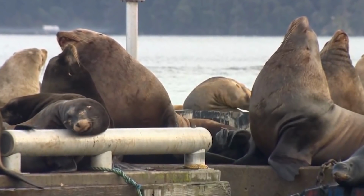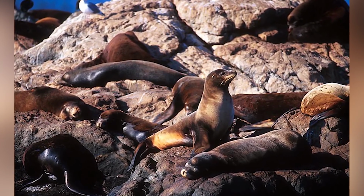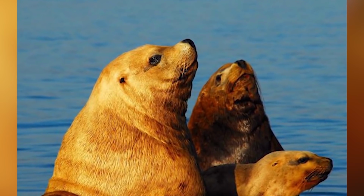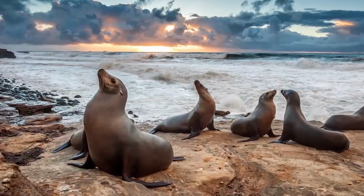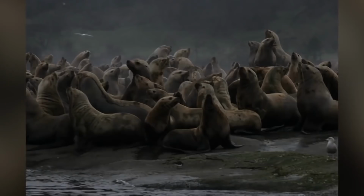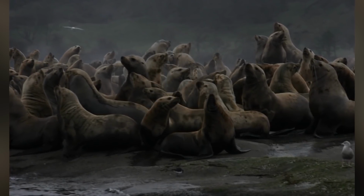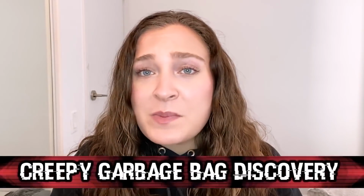A marine mammal expert for the area explained that the injuries are definitely deliberate, which means that there is someone or some people who are going around doing this to the sea lions, which is absolutely horrible. The expert also explained that some of these sea lions were Steller sea lions, which are an at-risk species, which certainly makes the crime even worse than it already was. There will be an investigation into these discoveries, and hopefully they'll be able to figure out what exactly is going on there.